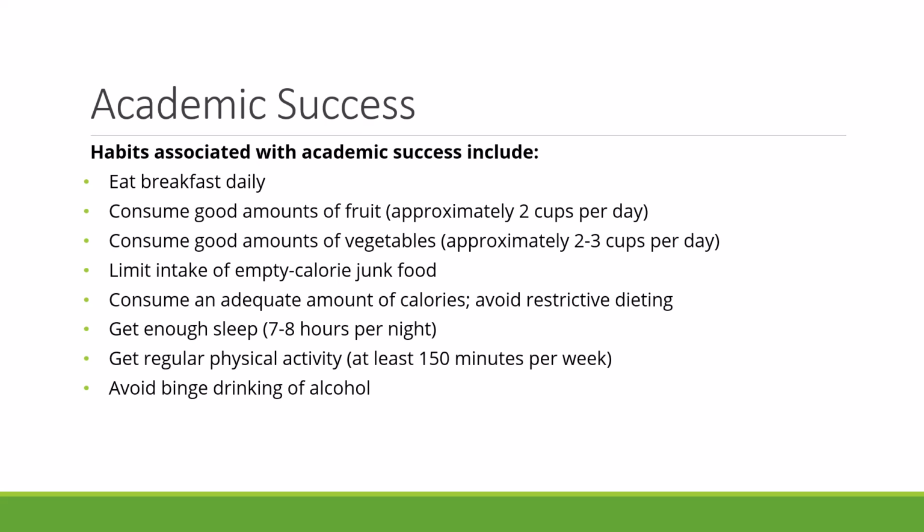Regular physical activity of at least 150 minutes per week enhances overall well-being and can positively impact cognitive performance as well. Lastly, avoiding binge drinking of alcohol is crucial, as excessive alcohol consumption can impair cognitive function and disrupt sleep patterns. By embracing these nutritional habits and lifestyle choices, students can create a foundation for academic success by optimizing both physical and mental health.